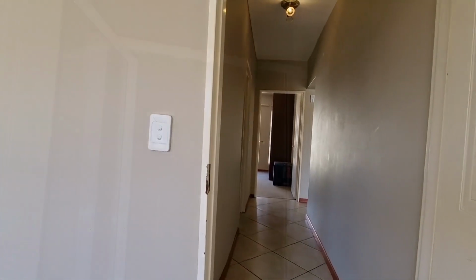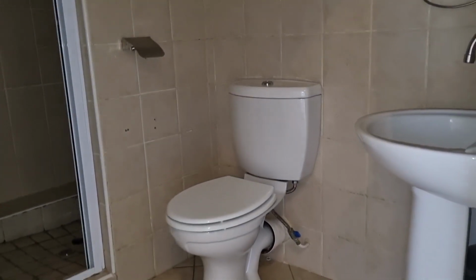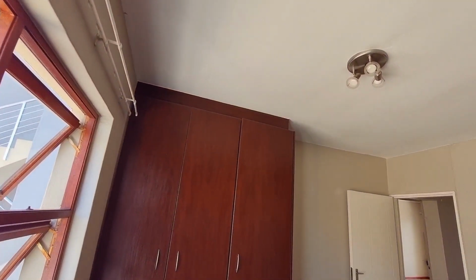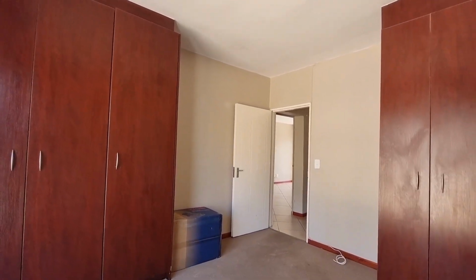Down the passage on the left is your family bathroom. Again, shower, toilet and basin. From there you go to your second bedroom. Take note, these bedrooms are quite spacious. This bedroom's got two sets of built-in cupboards.